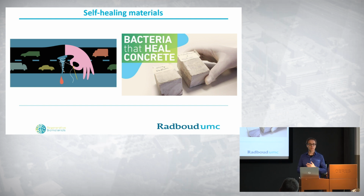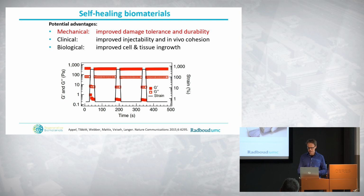And I don't know if you have followed the news, but there is now self-healing asphalt. There is self-healing concrete, thanks to bacteria filling up cracks in this concrete. And it works, unless you're afraid of the bacteria inside there, but it's safe. So it's quite an inspiring field, and I set myself as a goal to show that also self-healing biomaterials can have an added value.